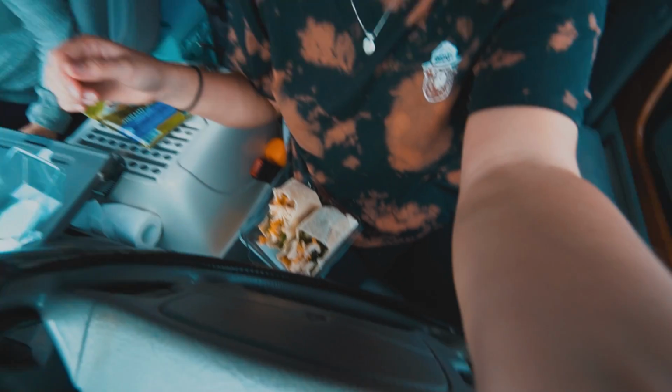All right, we are, I think, 2 hours into the drive. We just stopped at Walmart, loaded up on a bunch of stuff. I'll show you guys once we get there. We are currently eating lunch, gotta get some gas, and then we will be on our way to Enchanted Rock.